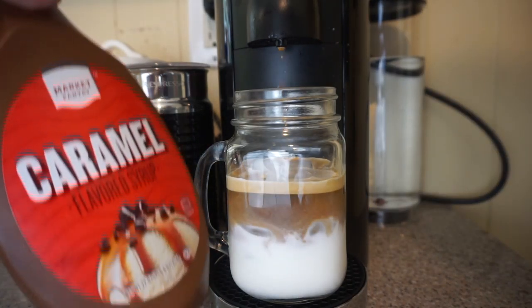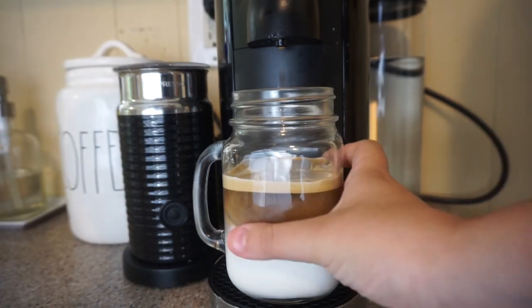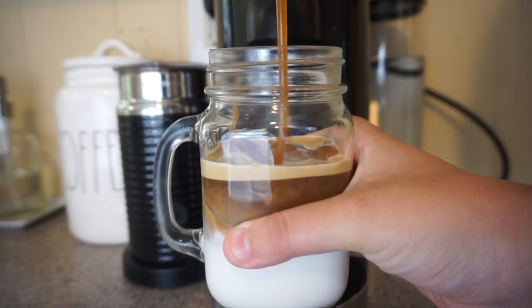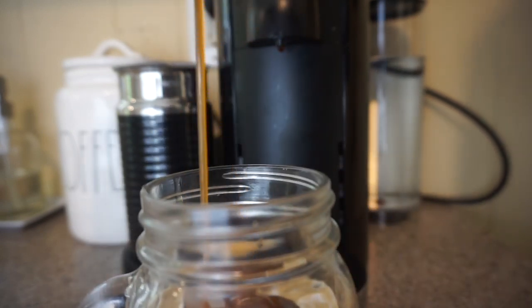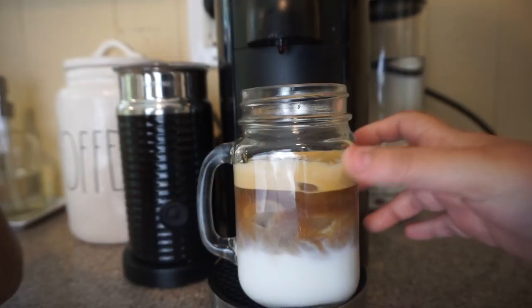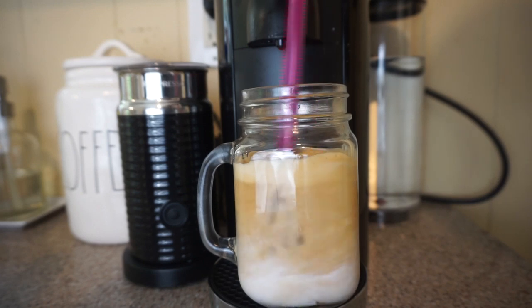And once that's ready, I use some caramel syrup. And honestly, I just eyeball it. I don't have an exact measurement, but I like my coffee to be sweet. And since I don't have a sweet creamer, I just have milk in there, so I always add a pretty generous amount. You can take your straw and swirl it around.